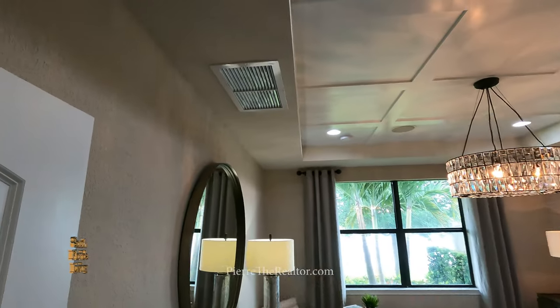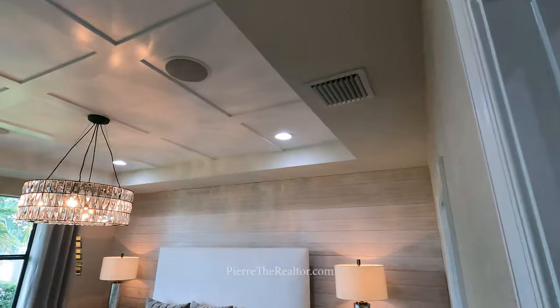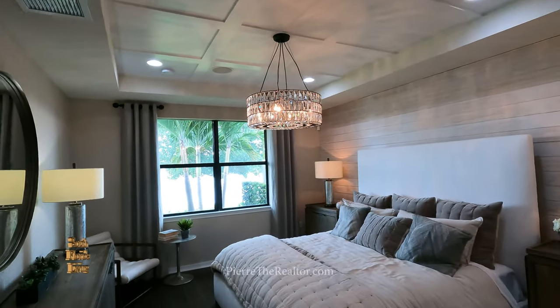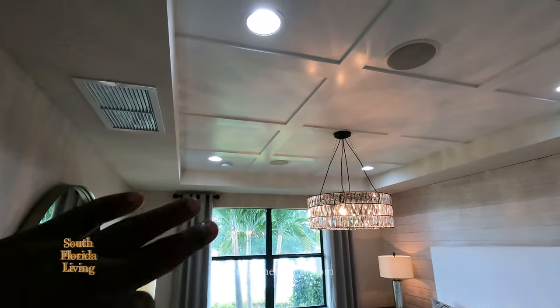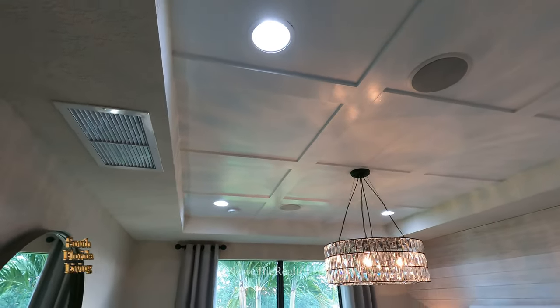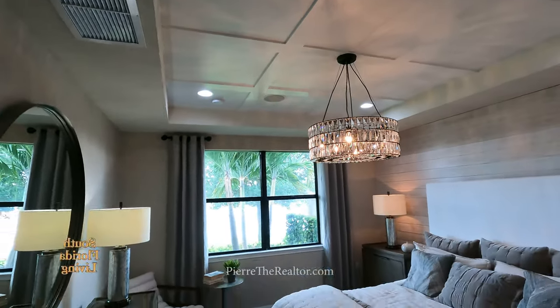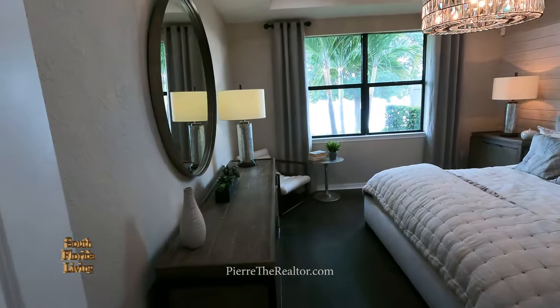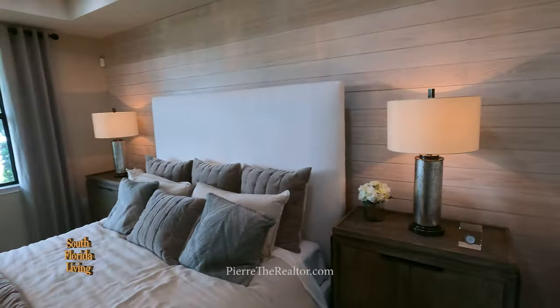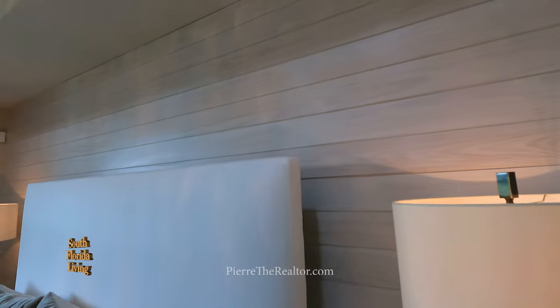Okay, look at this. Nice, big AC return, AC supply right there. This place is properly cool. Big tray ceiling, and I like how they put a little pattern in there, give it a little texture, a little pop, and they give it a little semi-gloss paint with the speakers. Hey, look, they're trying to wow you, and I'm wowed. And this is the same thing that's in the formal dining, the little shiplap vibes.